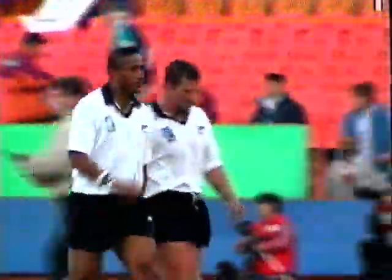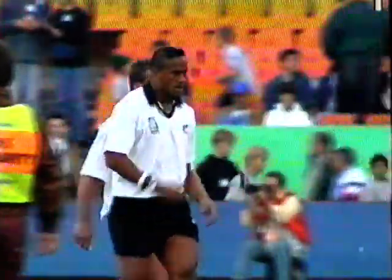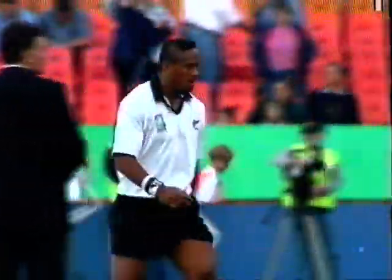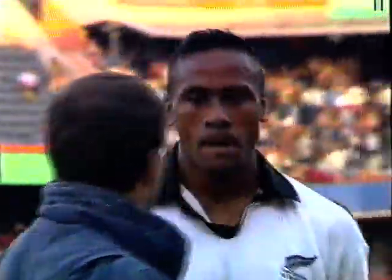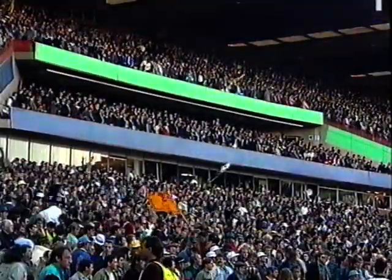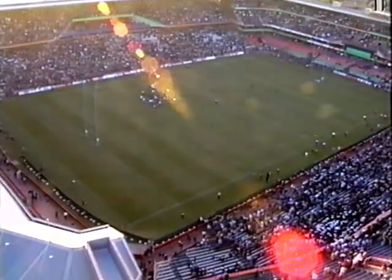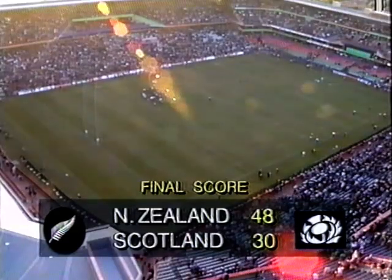The Scots, though, go out. We bid farewell to them, but it's no disgrace losing to them and to this man, Lomu, who caused the damage again all afternoon. So the All Blacks are into the semi-final with a place against England. They win a very handsome victory by 48 points to 30.